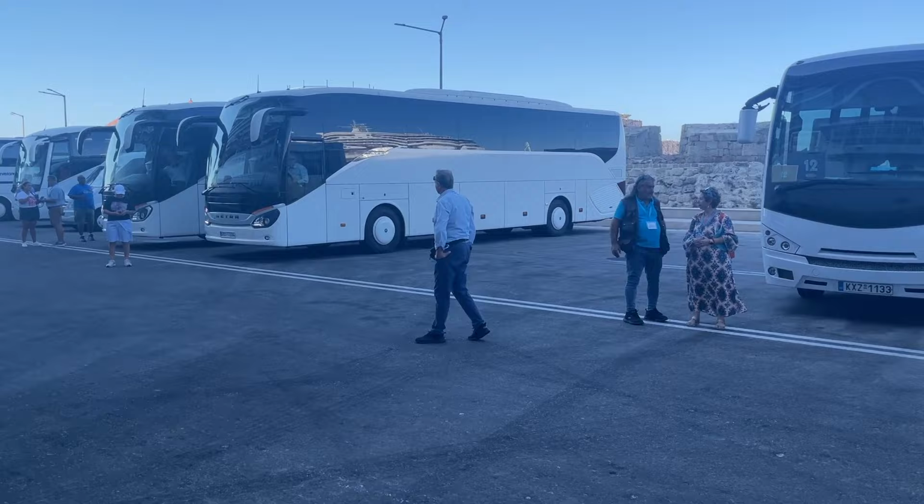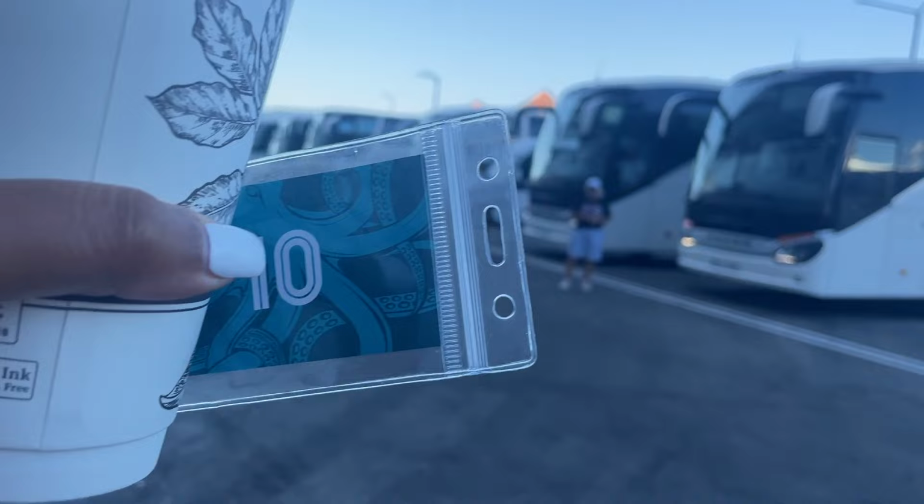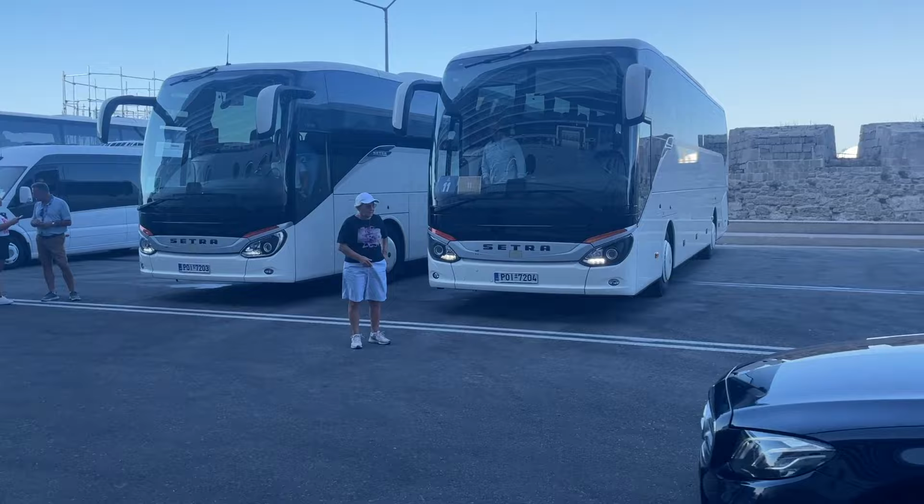Okay, so you meet in the little rotunda on 7, then come down to 4. They give you a number for your bus, and as you can see, each bus is numbered right up here in the front. We are going to bus 10, which is right here.